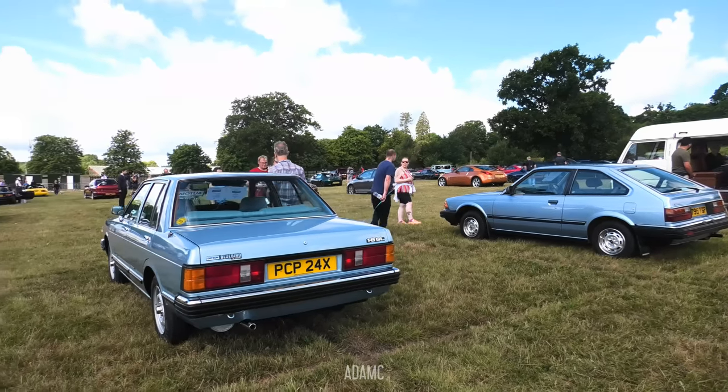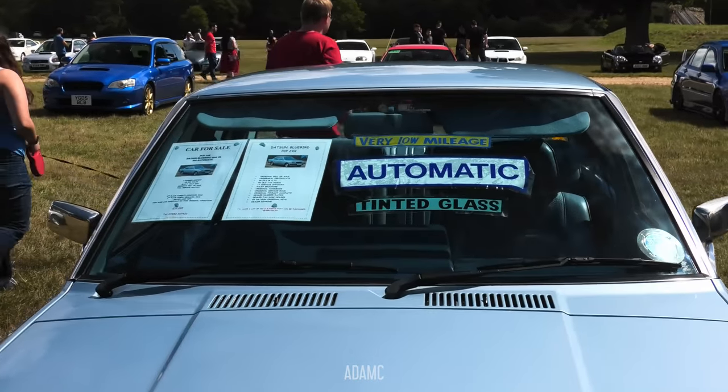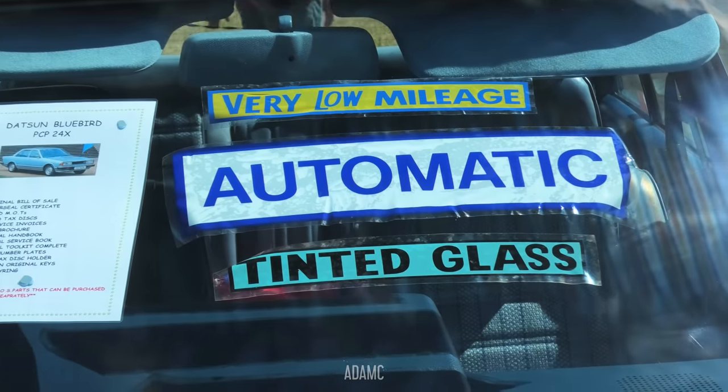Two of the cleanest cars here, the Bluebird and the Accord. They even have period dealership stickers on them. Very low mileage, automatic and tinted glass.